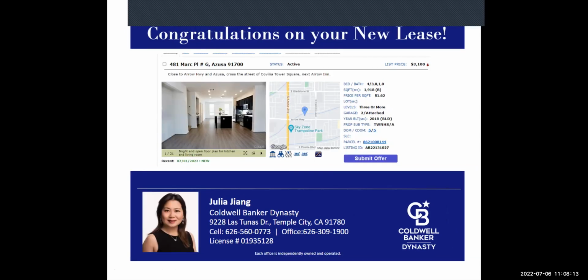Azusa, this is Julia's listing. If you want, Julia, you can speak about it. For lease at 481 Mark Place, Unit G, 3,100 per month rent, 1,918 square feet. Very nice townhouse, newer construction as well.